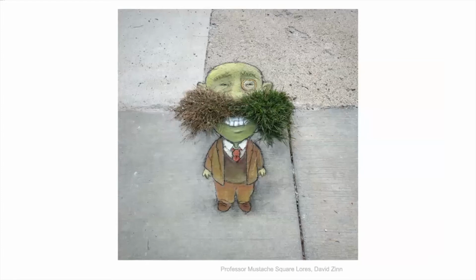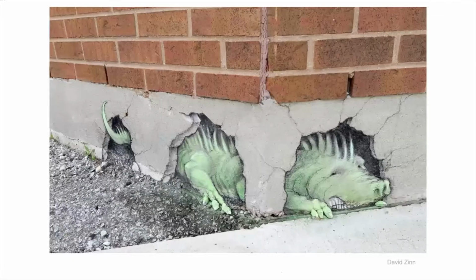And this is American artist David Zinn. He draws on sidewalks all over. And he just goes out and he looks around and he says, oh, look at that grass growing out of the crack. It looks like a giant mustache. So he draws this little guy and he leaves it there for people to find. And then it's just chalk. So it gets washed away in the rain. So they're not meant to stay, but they're there for people to discover.